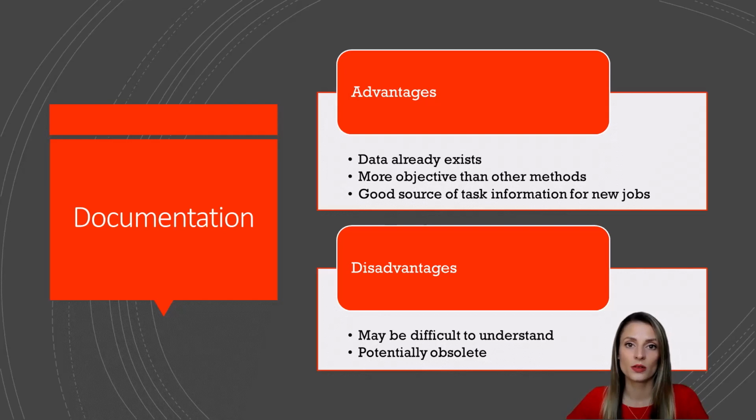Documentation is also useful when we don't know much about the situation and when we don't have any job incumbents to talk to about a job or a task. Some documentation may not be geared toward the training context, and so it may be difficult for us to comprehend or link to what we are doing in HR.